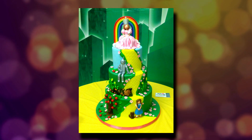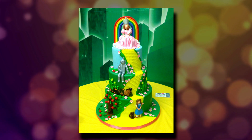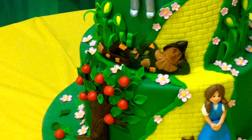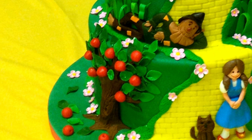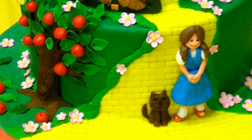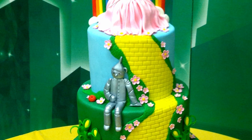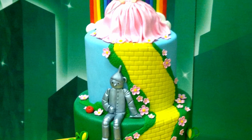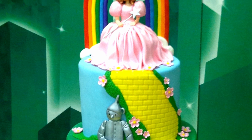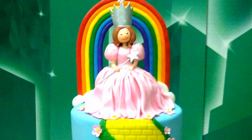Another one of my favorites is this Wizard of Oz cake. Everything was handmade. All the detail in the cake, I think it came out so nicely together. There's the corn, the scarecrow, the tree with all the apples in it. There's Dorothy and Toto with her sparkly little shoes. And it's just so girly with all the little flowers. And of course, Glenda, the witch on the top with the rainbow. So, one of my favorites.